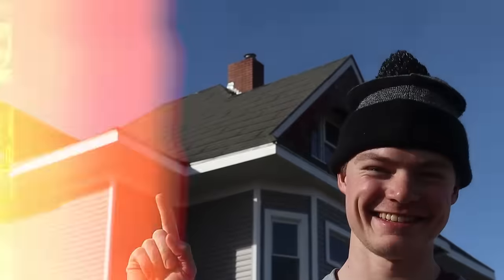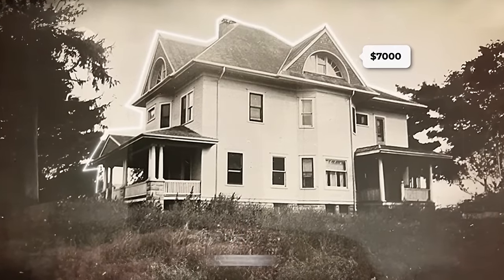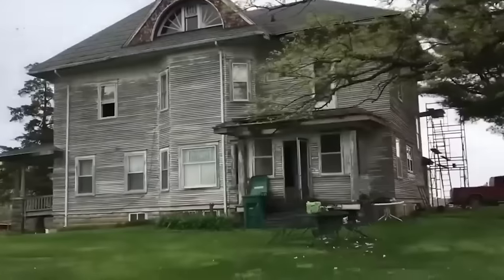We're gonna be working up high today. We're gonna be ripping out the chimney. This is the mansion that my great-great-grandfather bought for $7,000 nearly 100 years ago. When I moved in, the property was really run down.